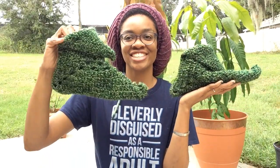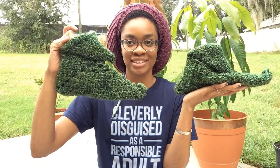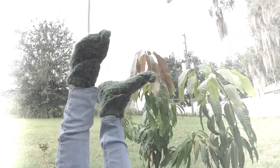That's my little Grinch shoe, and I have another one. This is what it looks like when it's flat, and then this is what it looks like when it's foot shaped. So I have Grinch feet.